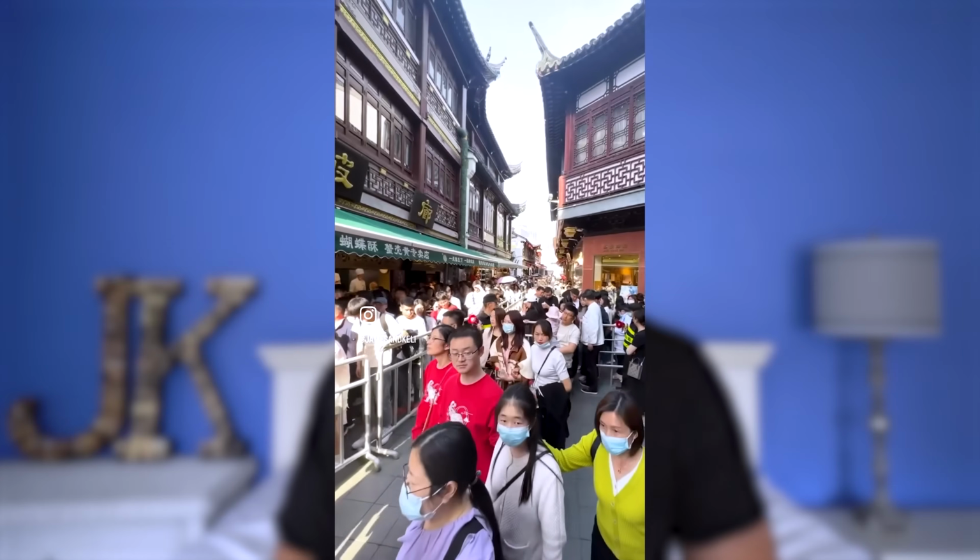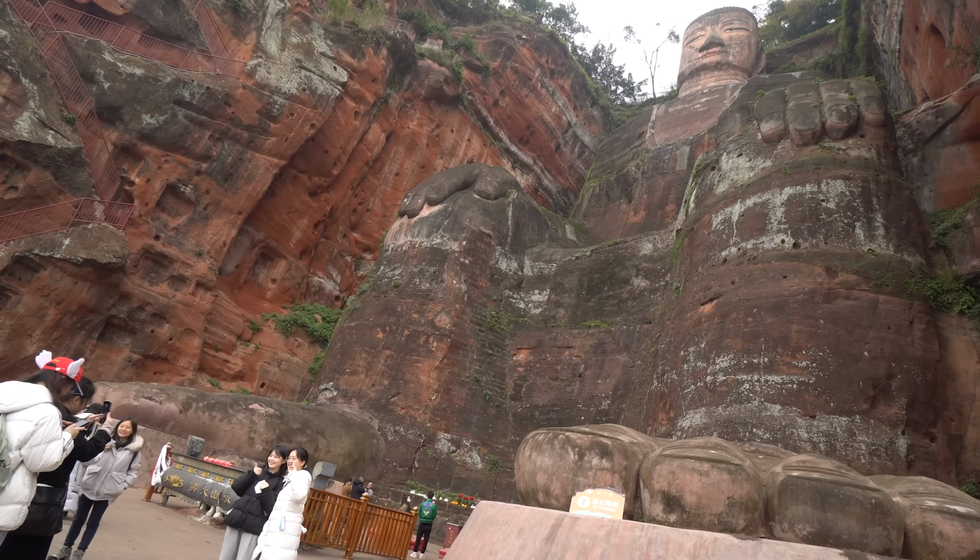We have gone to several places during Chinese national holidays, and you are literally shoulder to shoulder with other people, and it can be a little bit hectic and uncomfortable. In order to avoid huge crowds, make sure that you travel during non-holidays and try to avoid the weekends as well, because during the week, most tourist attractions are going to not have as many people.